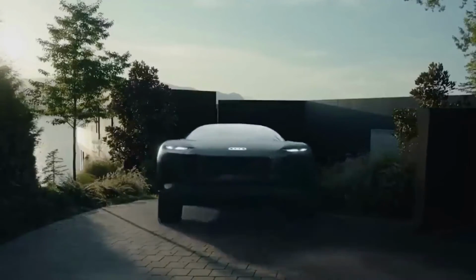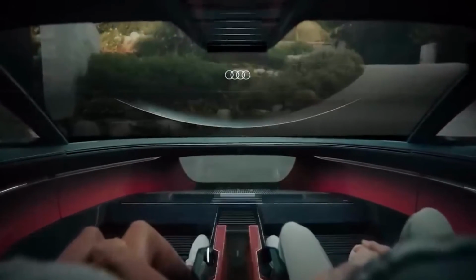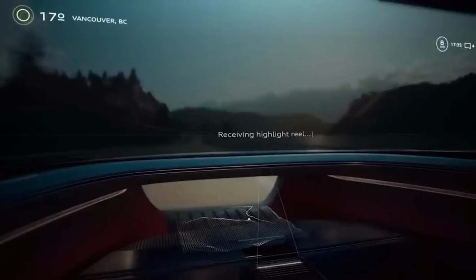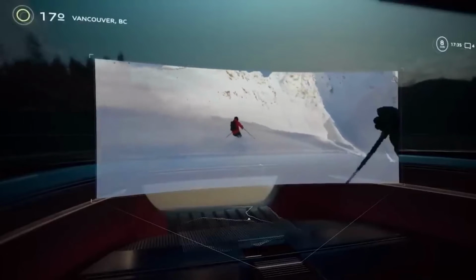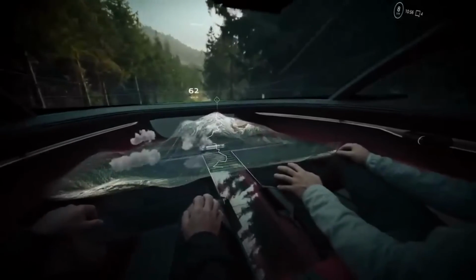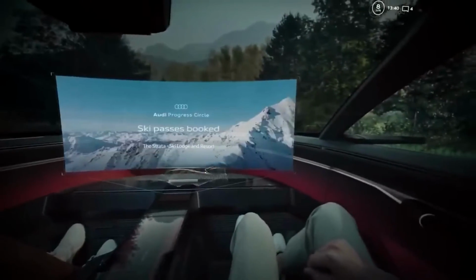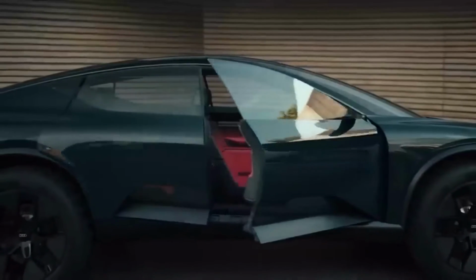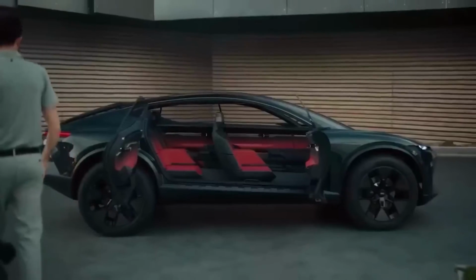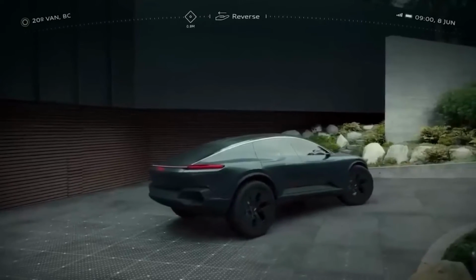Two electric motors provide a total of 442 horsepower. The range on a single charge is 600 kilometers. The interior has also been upgraded. Instead of screens, the driver and passengers have AR glasses at their disposal. They can look at any element of the car and see the settings. For example, if they look at the speakers, they can see the volume settings. According to the company, the Active Sphere will not go into production, but some features will be used in future Audi models.